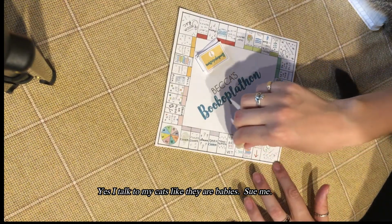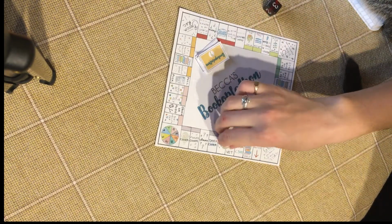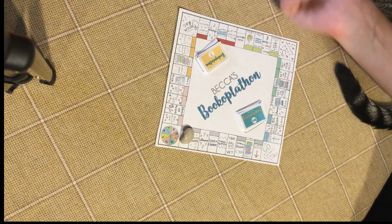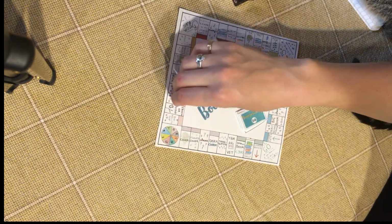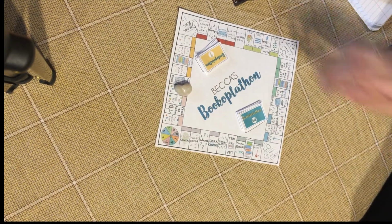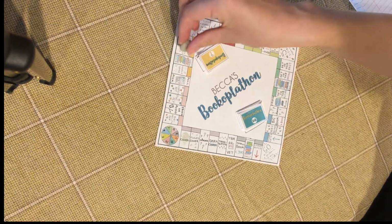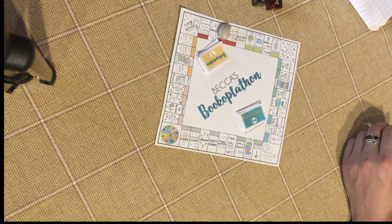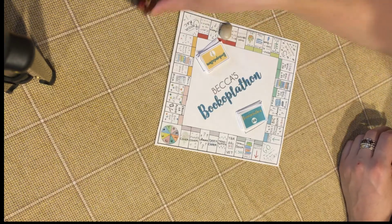5. A translated book. Roll number 2. 4. A book with a light cover. What's next? Sheba. Hello. Is that 5? 5. A book with LGBTQIA plus representation. And then one more for now. 9. Questioned my math there for a minute. A standalone. All right, so we have our 4, and we'll remember standalone for if we need to add more books.